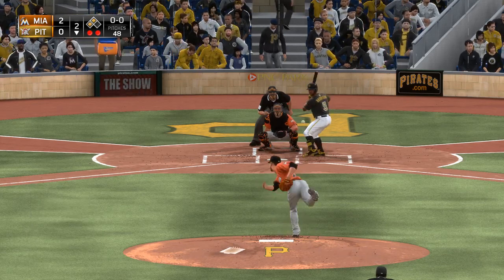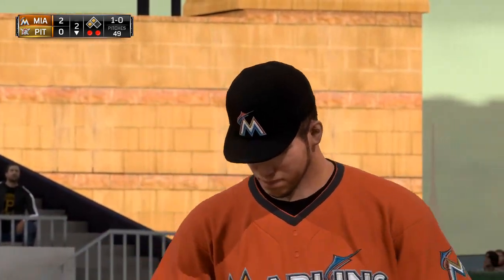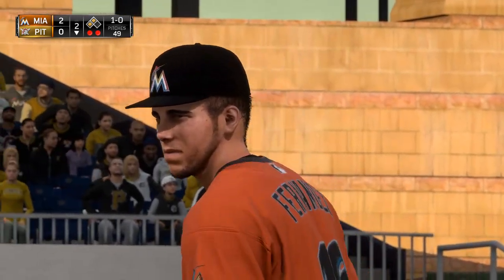Now the first pitch. And this one runs up high, ball one. And not only was that way high, but you've got to be careful not to airmail one over your catcher's head.